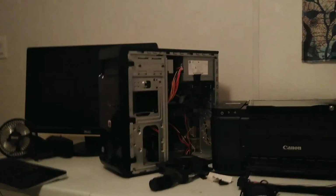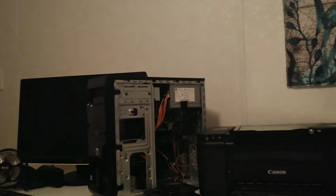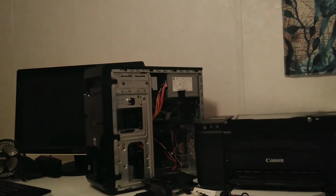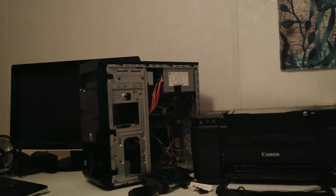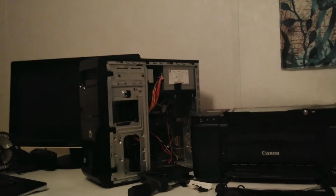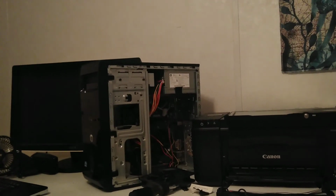You have to do Easter egg hunting. My teacher in computers used to tell me when you're trying to figure out what's wrong with the computer, you have to do it like Easter egg hunting. Try one thing, that doesn't work, go to another thing, that doesn't work, go to another thing. That's what I was explaining to you in this video.